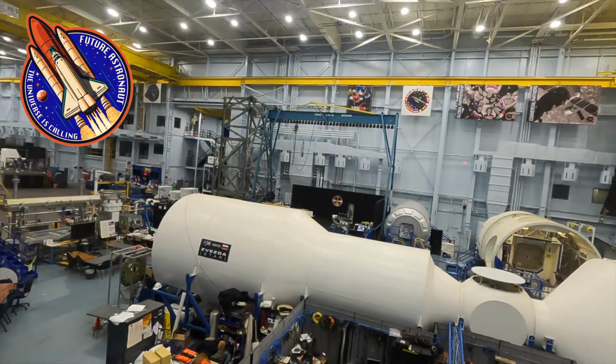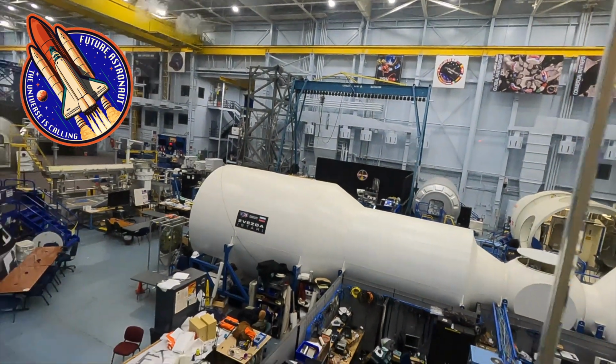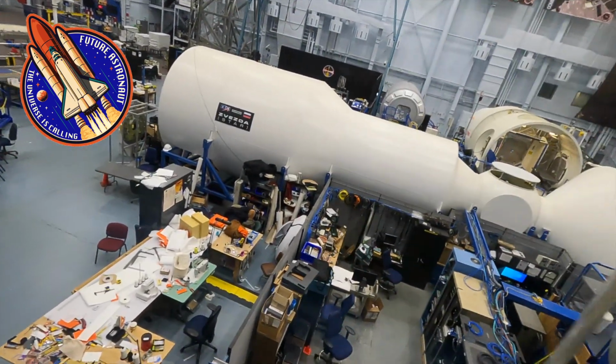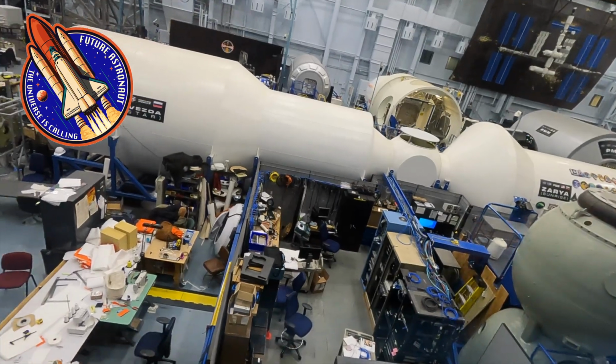Zavada. The very first module on the space station. Check out their workspace. This will probably look like my garage in the future.